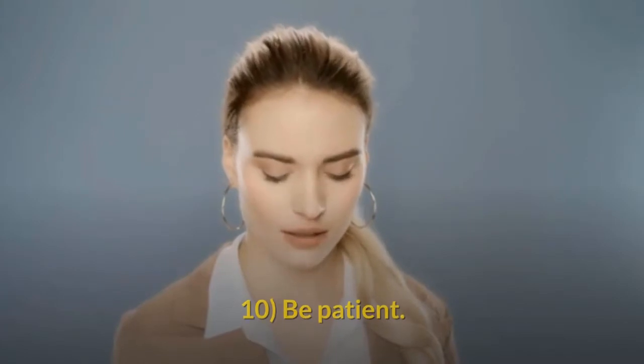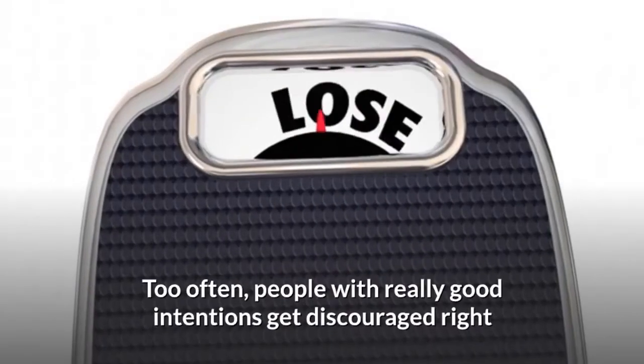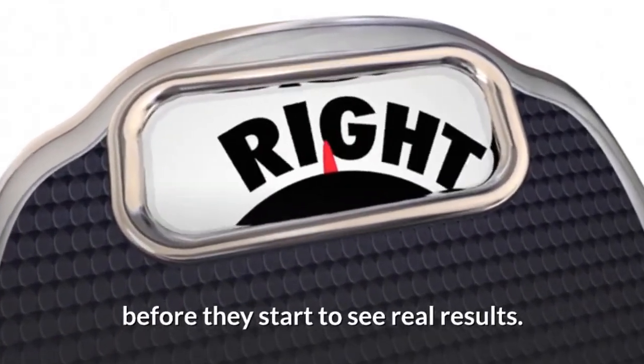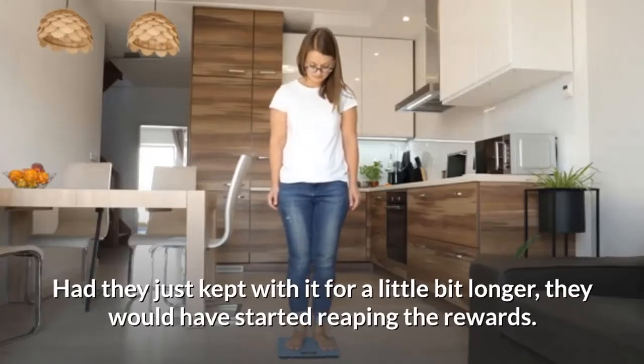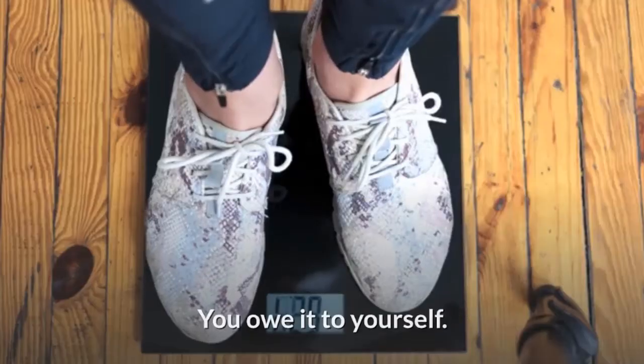10. Be patient. Don't expect your weight loss program to happen overnight. Too often, people with really good intentions get discouraged right before they start to see real results. Had they just kept with it for a little bit longer, they would have started reaping the rewards. So stick with your program, believe in it, and be patient. You owe it to yourself.